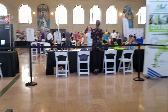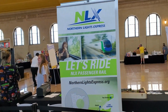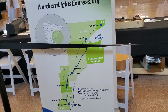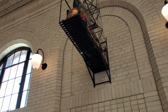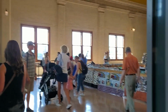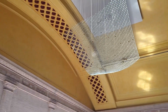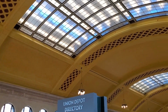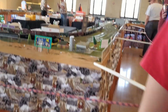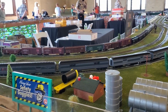Speaking of cool stuff, here's basically what amounts to a big convention for all foamers. This is the passenger concourse of Union Depot. This is some information about the train to Duluth. These model trains always hang out here. It's a really cool space whether you're waiting for a bus or a train. Down here closer to the Amtrak gates, under the lights, we've got a lot of model railroad setups. This one's provided by Cool Train Guys.